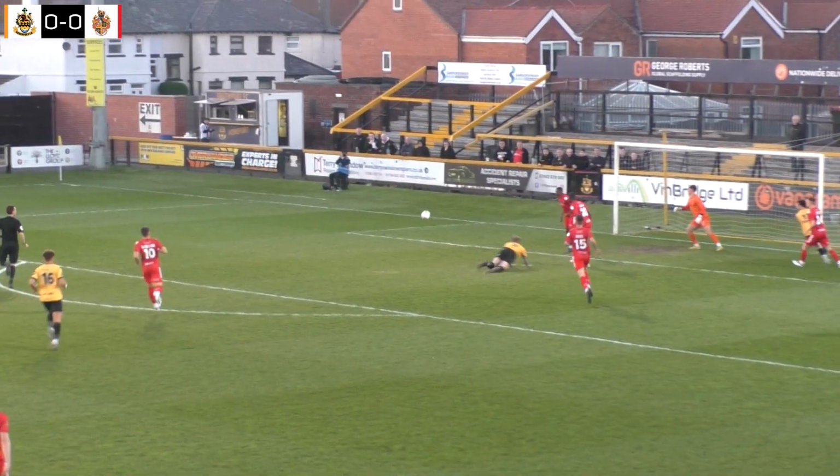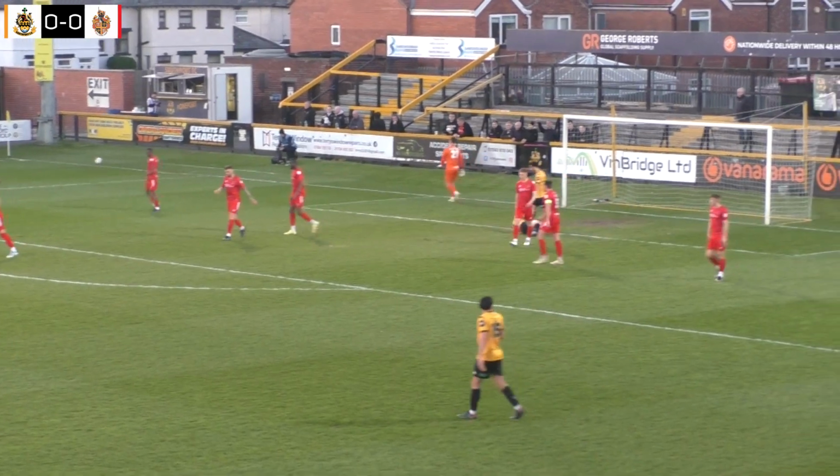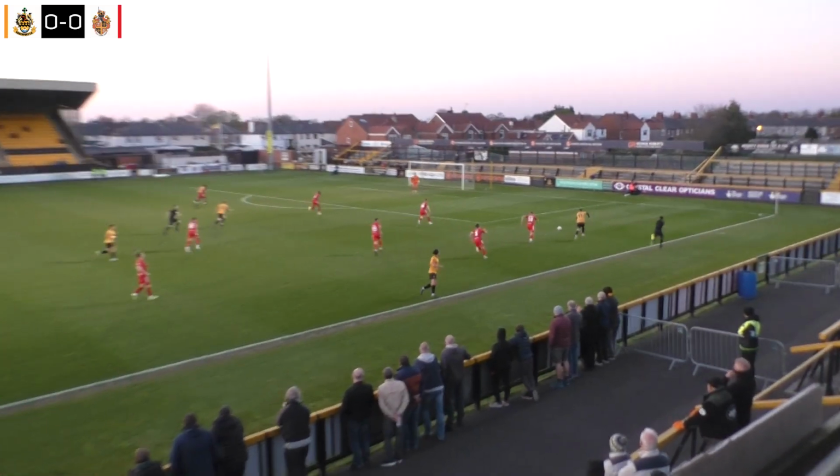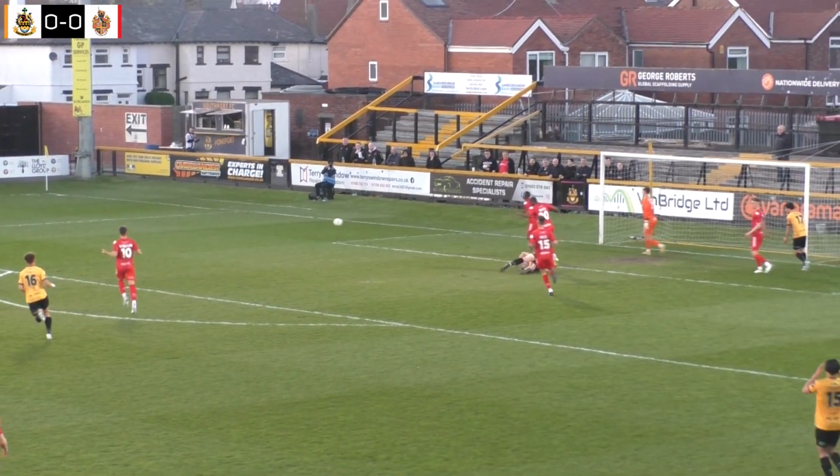This is a moment of danger, and the header! Oh, it was Connor Heath who was getting there in the middle, 10 yards out. He flung himself at the ball, but he couldn't get enough on it, and it just glanced off his head and flashes across and out to play for a goal kick in the end, I think.